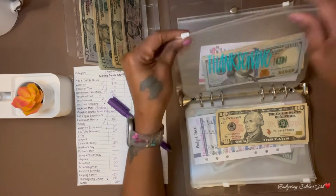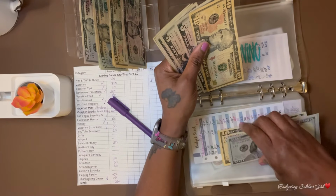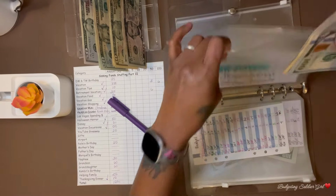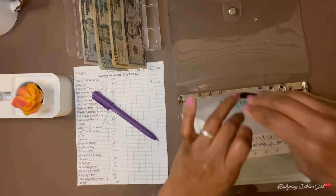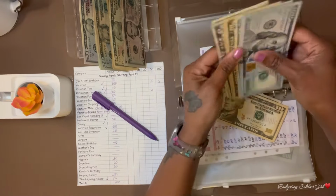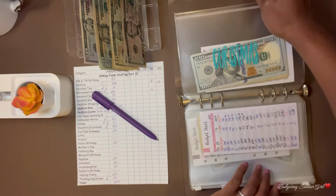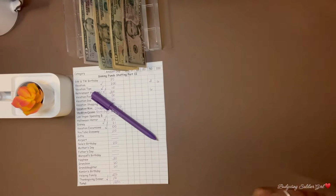And we have $243. Christmas, we'll receive $15. And we have $256 in Christmas. And this is for our Christmas Day dinner as well. The goal for Thanksgiving dinner and Christmas dinner is $300.